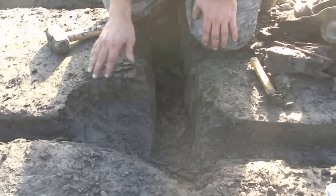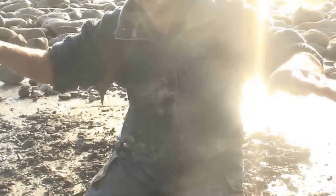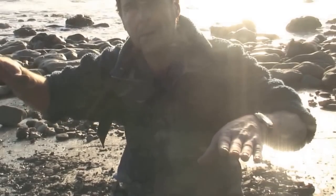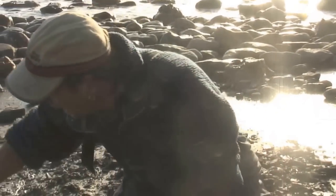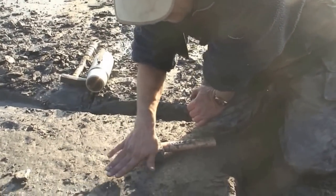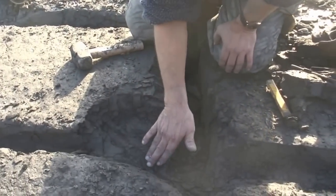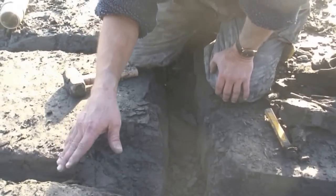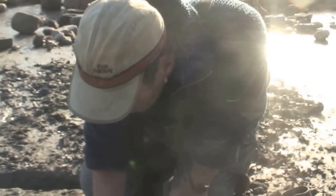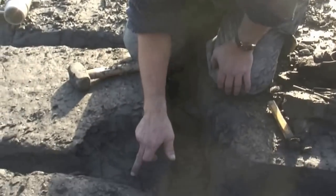What's happened is the creature is actually slightly arched in its preservation, so it's been lying probably over a bank of mud on the seabed. But although the skull comes through here and the backbone comes round, it then dips down and the tail comes through here. So what we actually found a few moments ago was the tail vertebrae, and you can see now that the row of vertebrae is continuing through.